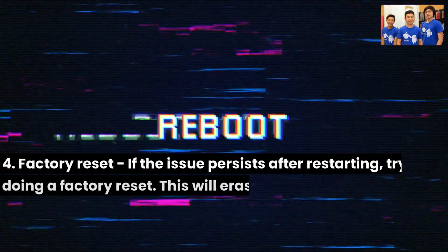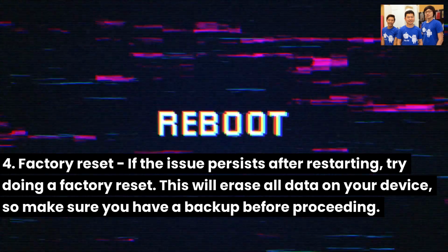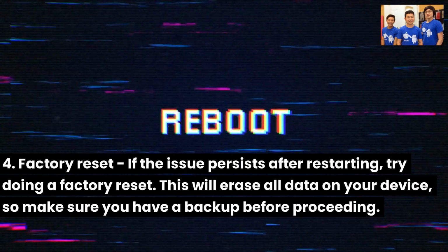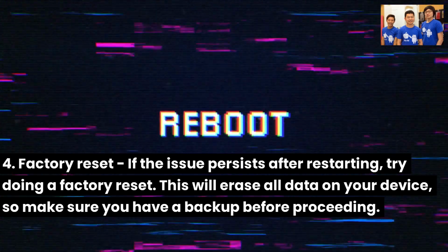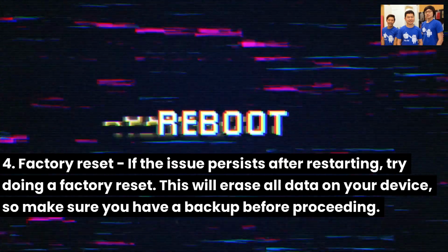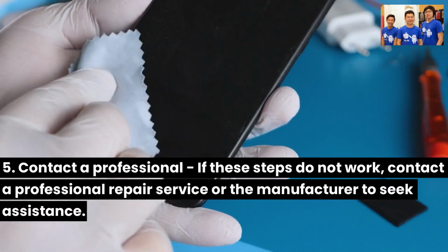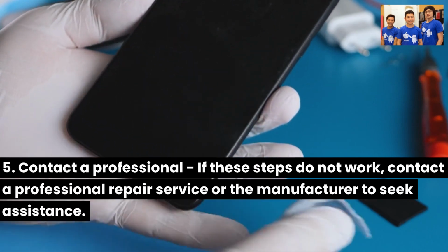Four, factory reset. If the issue persists after restarting, try doing a factory reset. This will erase all data on your device, so make sure you have a backup before proceeding. Five, contact a professional. If these steps do not work, contact a professional repair service or the manufacturer to seek assistance.